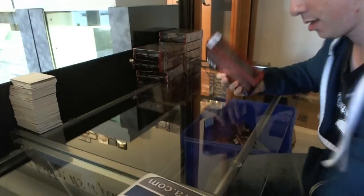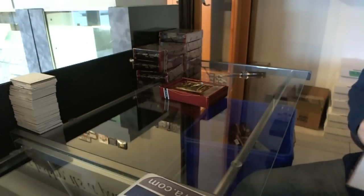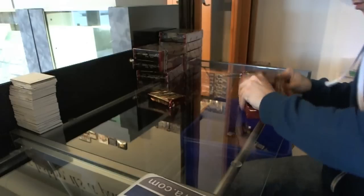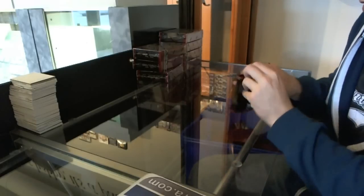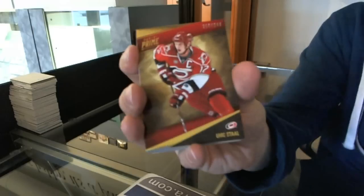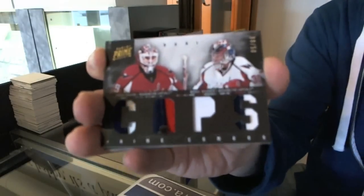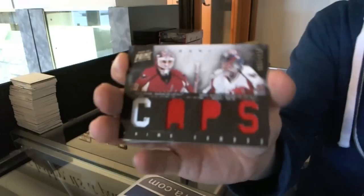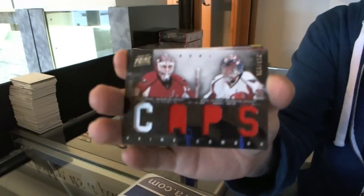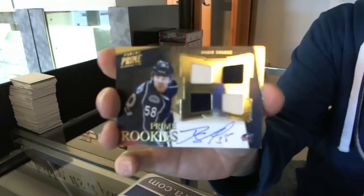Box one. All right, we got a base card to 249 for the Carolina Hurricanes, Eric Staal. We've got a dual jersey prime, number 10 of 50 for the Washington Capitals, Thomas Vokoun, Michael Neuvirth. We got a dual jersey, number 225 for the Washington Capitals, Thomas Vokoun, Michael Neuvirth. Go for the rainbow in one pack. We got a quad jersey auto rookie, number 199 for the Columbus Blue Jackets, David Savard.